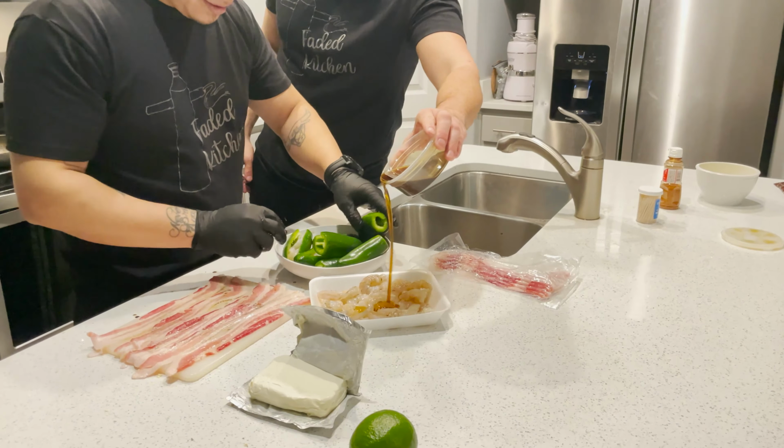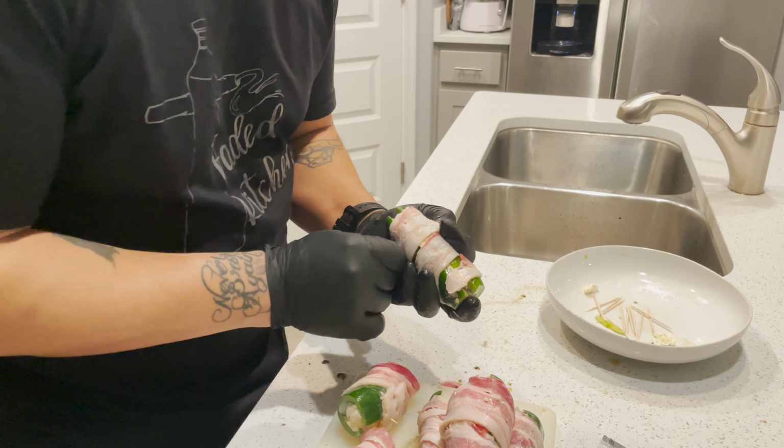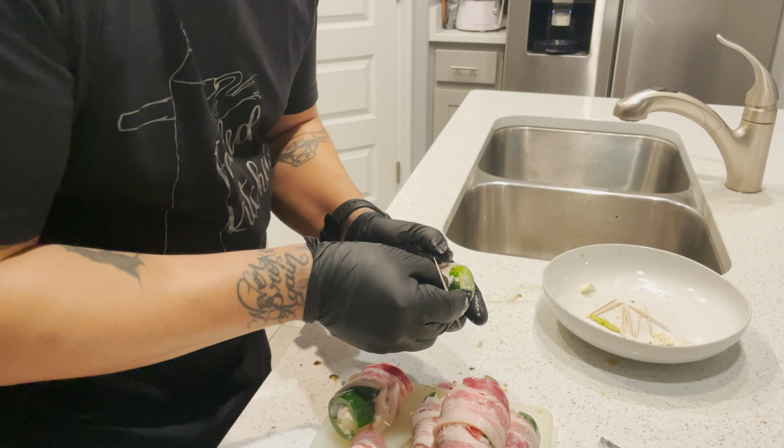Wrap it up. Make sure you guys have enough bacon just to cover whatever is open from the jalapeno. And we're gonna do this to all of them. And we'll come back when we have them all wrapped. All right, so for this one, I'm gonna put 2 toothpicks because it's a big jalapeno.